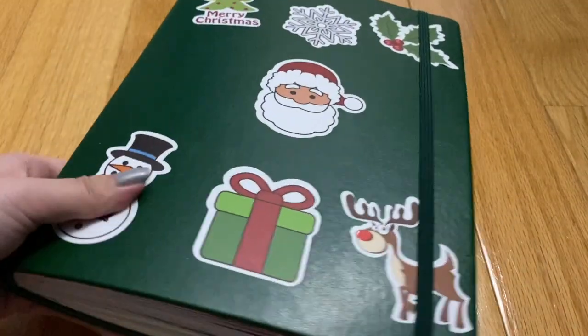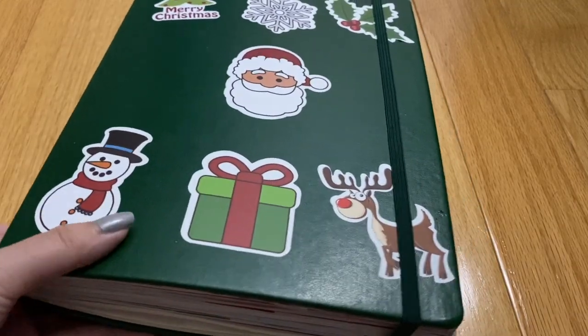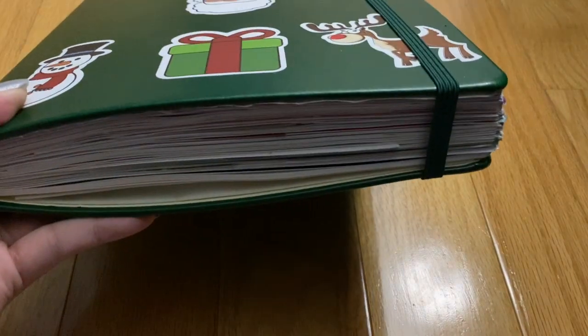My last journal of the year was my holiday journal, and it got thick. Look at it. That's because I glued a lot of different cards in there. You can see it warping. I had to stick cards in the pocket, so that's why it's kind of sticking up like that. But let me tell you, I absolutely loved working in this journal. It was so much fun.